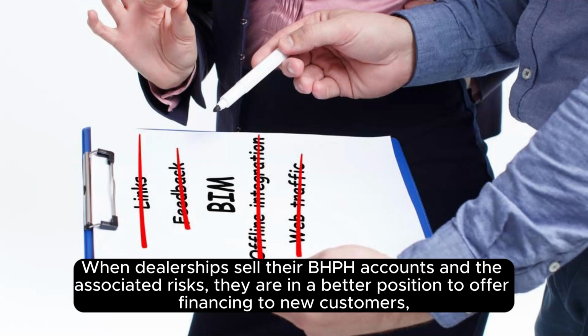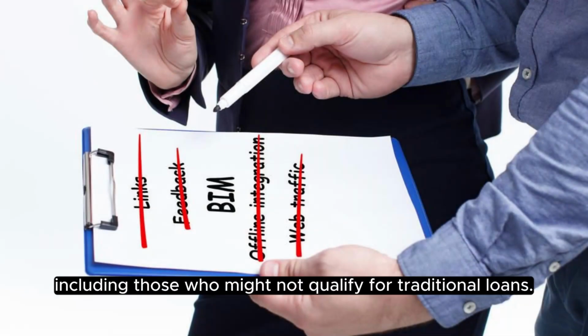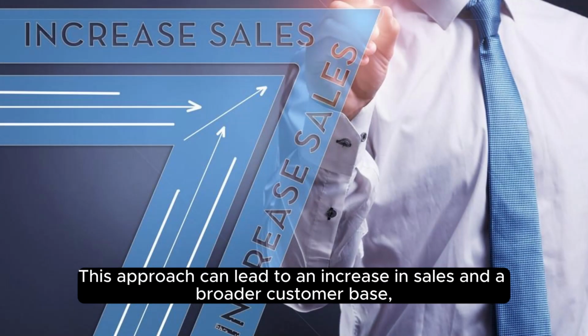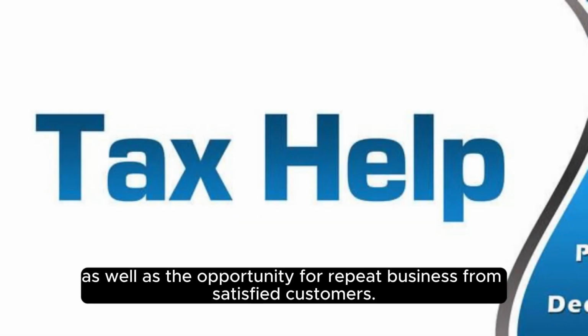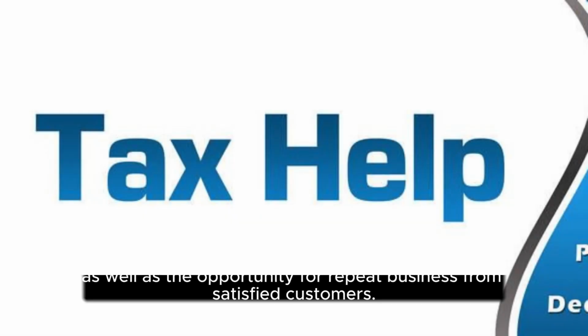5. Opportunity for repeat business. When dealerships sell their BHPH accounts and the associated risks, they are in a better position to offer financing to new customers, including those who might not qualify for traditional loans. This approach can lead to an increase in sales and a broader customer base, as well as the opportunity for repeat business from satisfied customers.